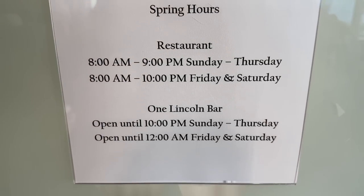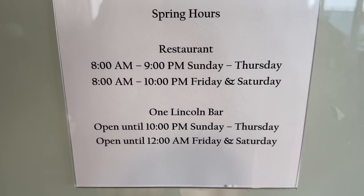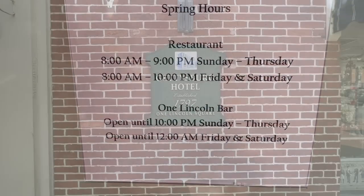Here are the hours, 8 a.m. to 9 p.m. Sunday through Thursday, 8 a.m. to 10 p.m. Friday and Saturday, and there are the bar hours.